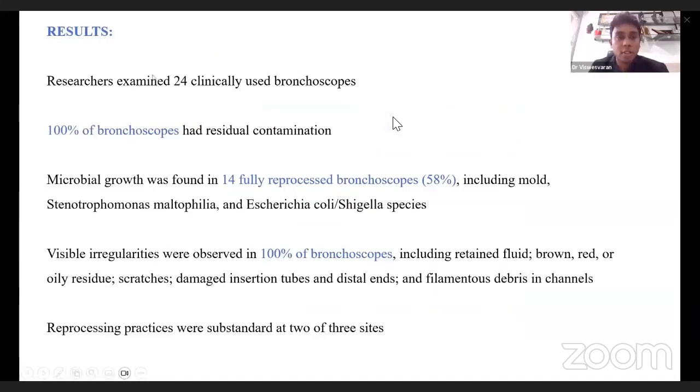So this study clearly showed that the researchers examined 24 clinically used bronchoscopes, and they found out that 100% of the bronchoscopes had residual contamination. And microbial growth was found in 14 fully reprocessed bronchoscopes, which is as high as 58%. And this microbial growth varied from molds, Stenotrophomonas maltophilia, and E. coli and Shigella, which indicates high concerning organisms.